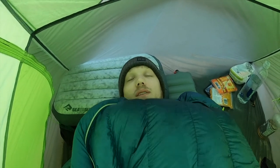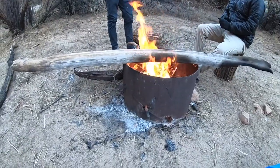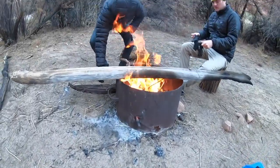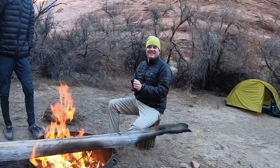Boys are up right now just getting the fire going, so I think I'm about to try to get some motivation to get out of this bag, go get some food going, get some hot coffee, and get the tent broken down here so we can get back on the trail and back to the truck. Oh, I don't want to get out though. The bag is so warm. Well, we're just getting the fire going now. I am full down mode here, down pants, down booties. Trying to stay warm. Boys, how'd we sleep last night? Not the best. A little cold.